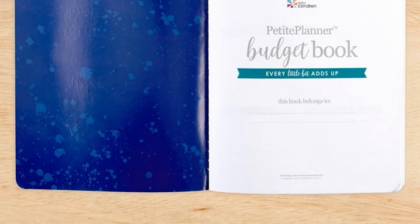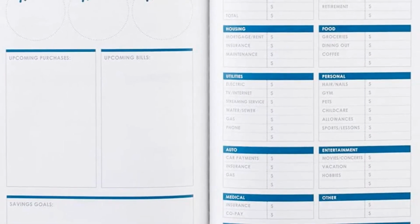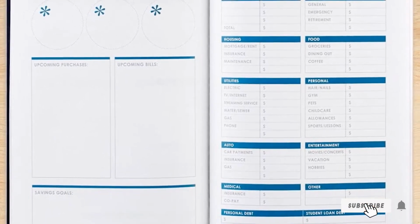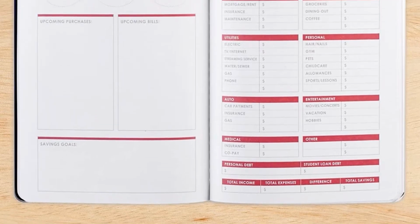Everything about the Erin Condren Petite Financial Planner is fun and stylish. However, it isn't very well made, unlike other models. You should be careful while holding and using it because it's prone to coming loose. There's no monthly calendar, which would be extremely helpful.